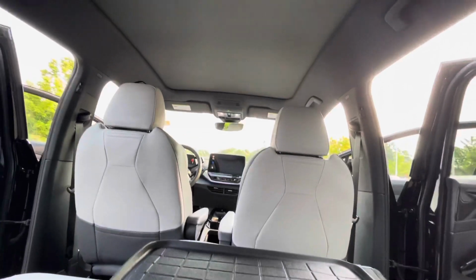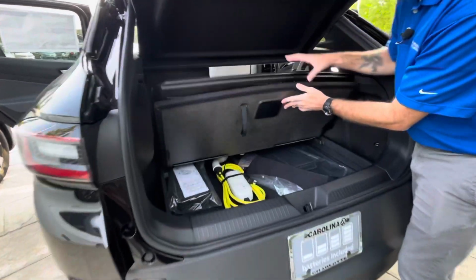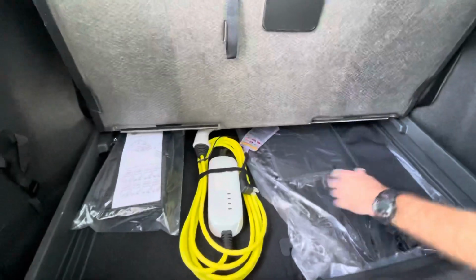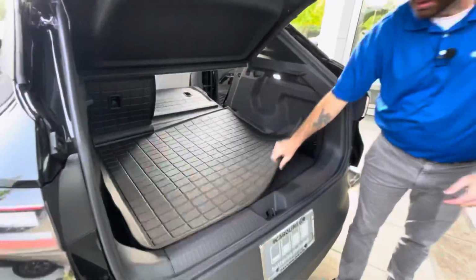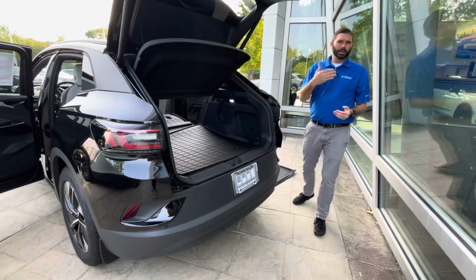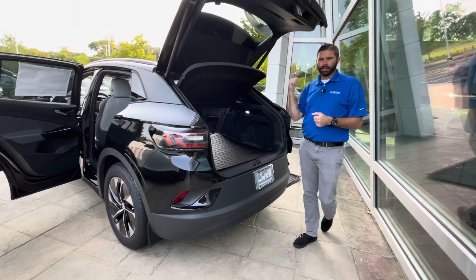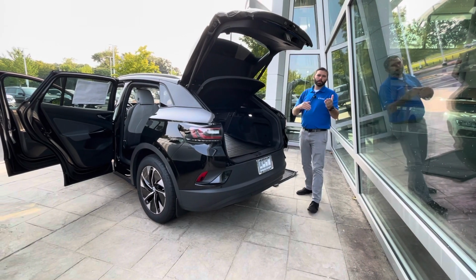As far as what the car comes with, it is going to come with the level one charger. It is going to come with your roadside kit and all that fun stuff. So all this is under here. That's your level one charger, which is going to run off 120 volt. And then you go to this level two that's going to run off 220, which we have here. That's what we charge our cars with. I can give you more information on how to obtain one of those as well.